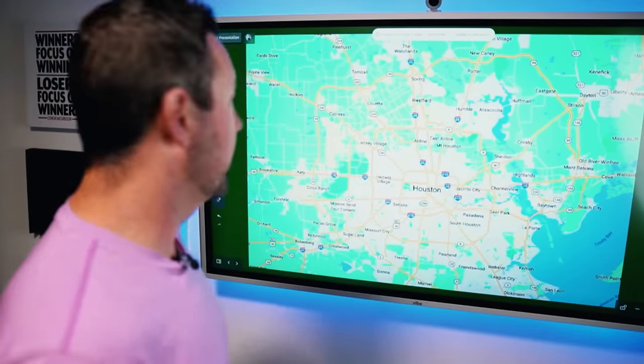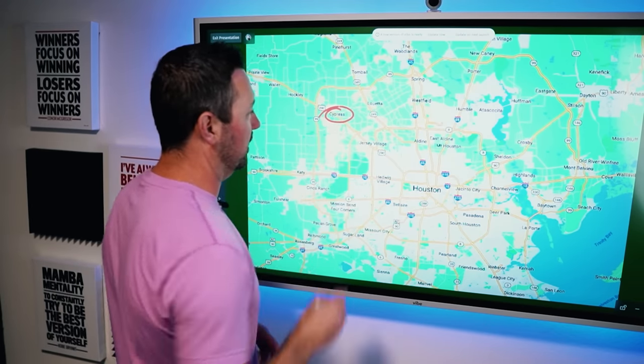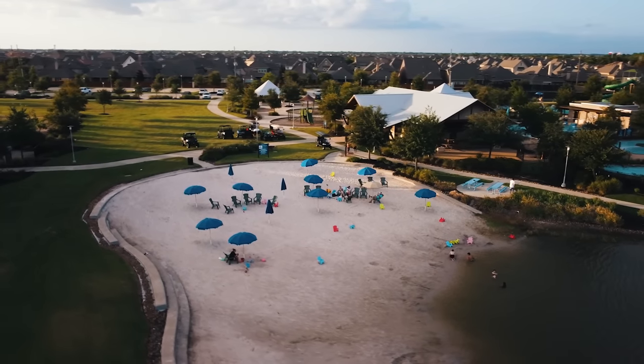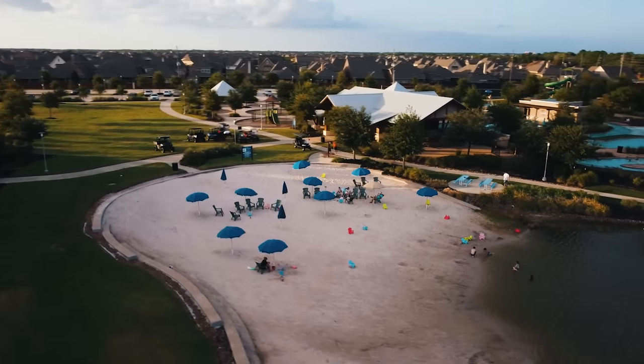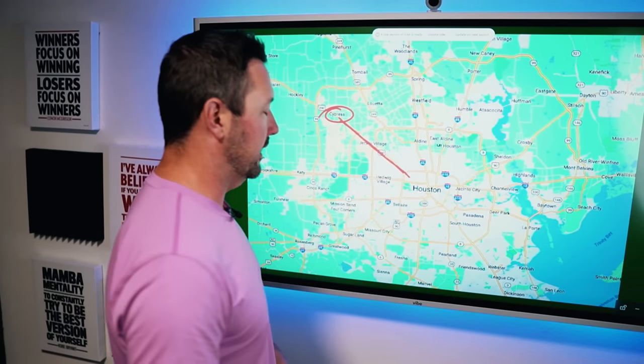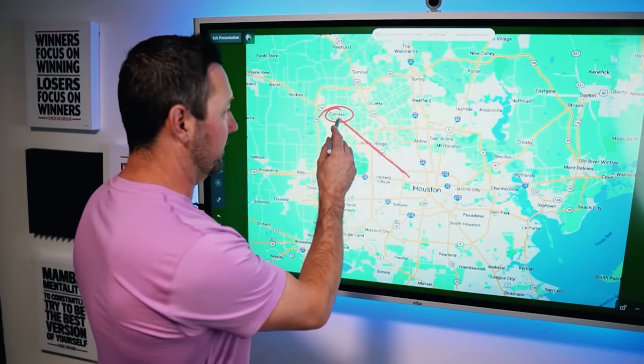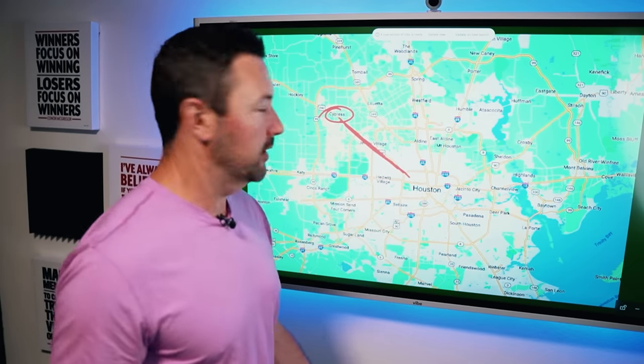All right, so next up on the list is one that we have probably 50% of our clients moving to. Maybe not that much, but at least it's on their radar, and it wasn't just a couple of years ago. Cypress, okay? If you notice, you've got the 290 right here. So it's a quick shot right into downtown Houston, to the ball games or whatever. With no traffic, that is a quick little 20, 30 minute drive, okay?